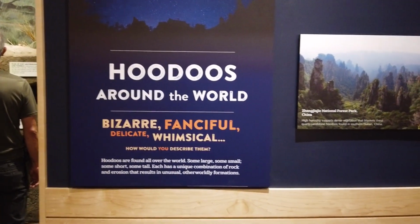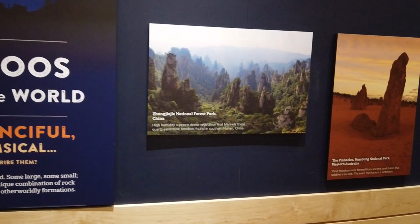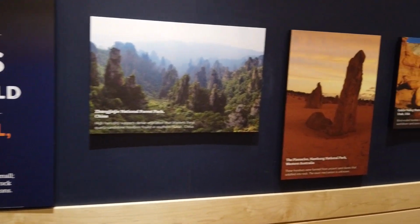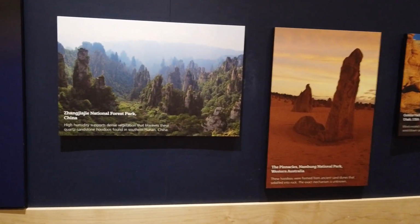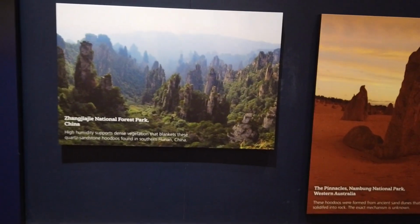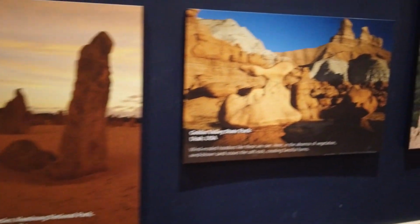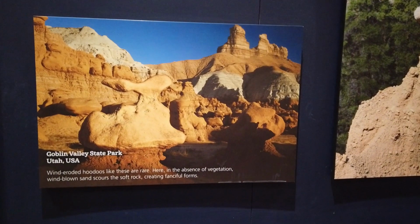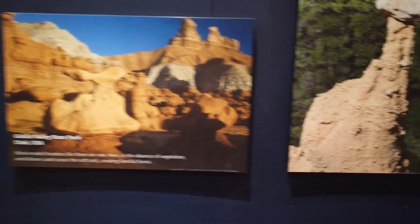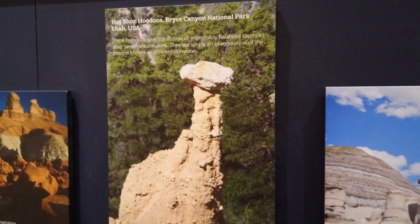Hoodoos around the world. This is not the only place this anomaly happens, where water forms between the rock and actually freezes at night when it gets super cold here and causes these hoodoos. Some are in China, Western Australia, of course right here in Utah and Goblin Valley State Park, and Hat Shop hoodoos right here in Bryce where we are.